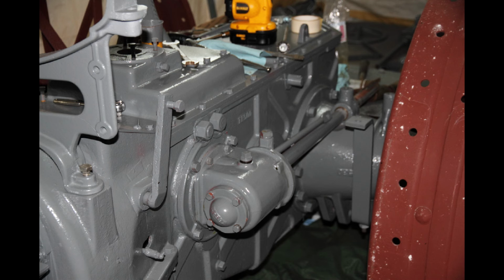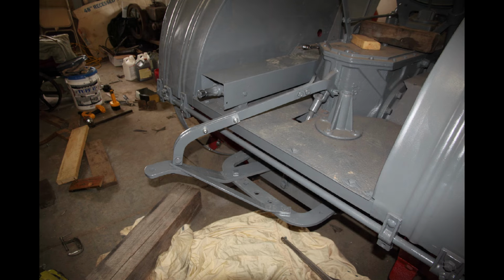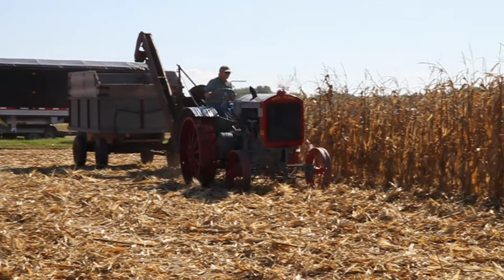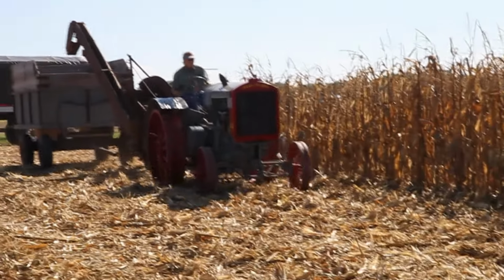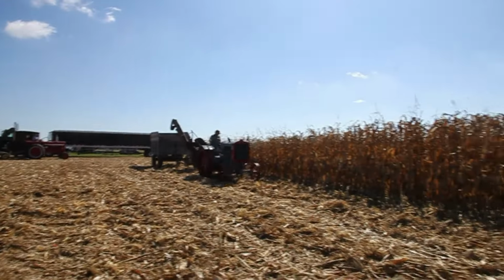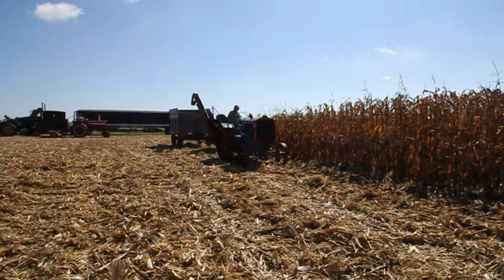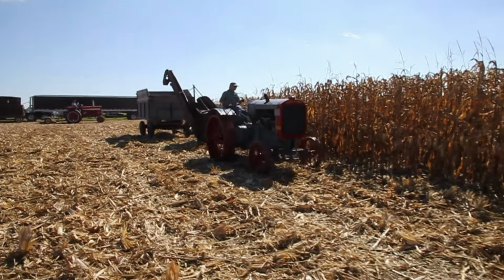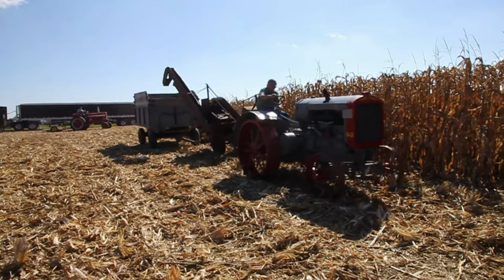So ours, we decided, since we had the main portion of the PTO system, we would go ahead and actually make a working PTO. There's not a whole lot in the way of pictures or drawings of the PTO itself, but there are pictures of the hitch arrangement and drawings. So Dad was able to come up with the factory style hitch.